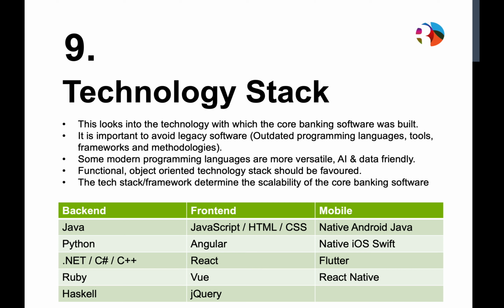So if I was to choose a vendor based on the stack, I would actually favor vendors that use cross-platform programming languages for mobile. What cross-platform means is that you develop the application once, and you deploy it both on iOS and Android, maybe even any other supported operating system.